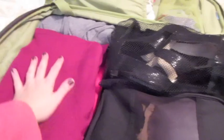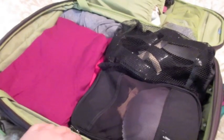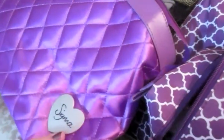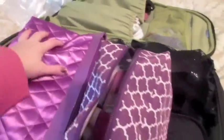So I'm just going to put a few more shirts over here, and hopefully my toiletry bags will fit inside here pretty nicely. And this should be close to being packed. So I'm obviously going to need these things the next 2 days, but I went ahead and grabbed this, the Sigma It bag, I believe. It's in purple, and I use this for all of my hair supplies, and this just fits real nicely down in the bottom of a suitcase.